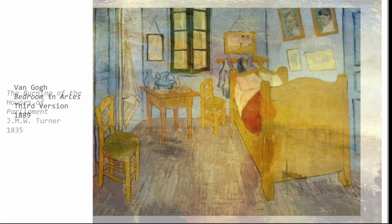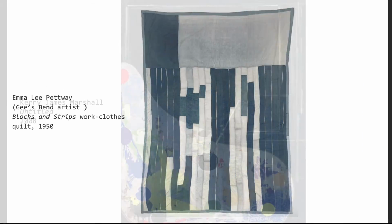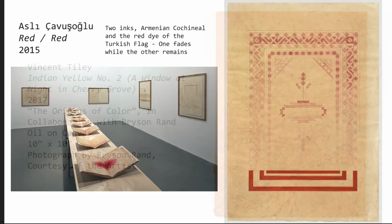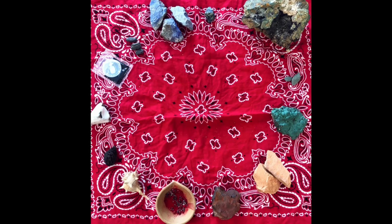Up until the invention of synthetic pigments in the Industrial Revolution, all pigments came from nature. But going into that further, a lot of contemporary artists reference pigments and color materials without explicitly using them, which is something we're going to talk quite a bit about in this course.